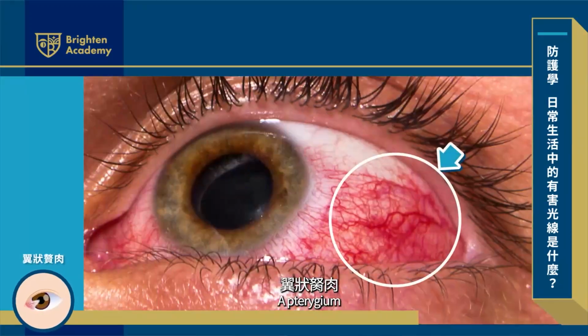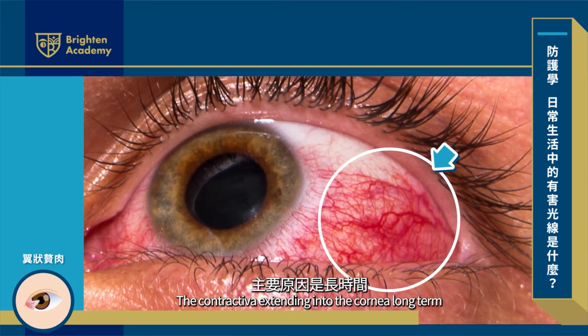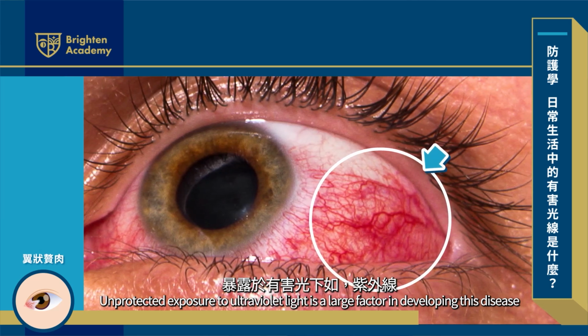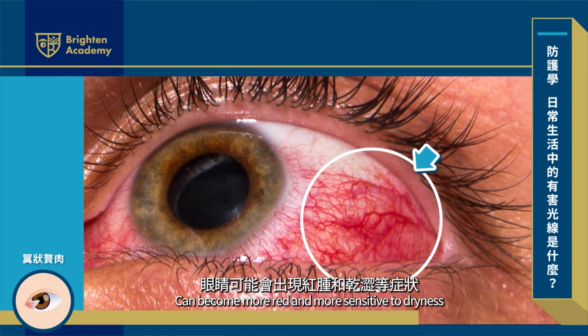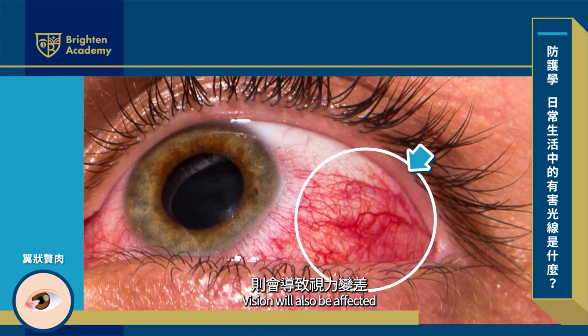A pterygium is a raised and fleshy growth on the white of our eye, the conjunctiva, extending into the cornea. Long-term unprotected exposure to ultraviolet light is a large factor in developing this disease. The eye under a pterygium can become more red and more sensitive to dryness. Also, as the pterygium grows, vision will also be affected.